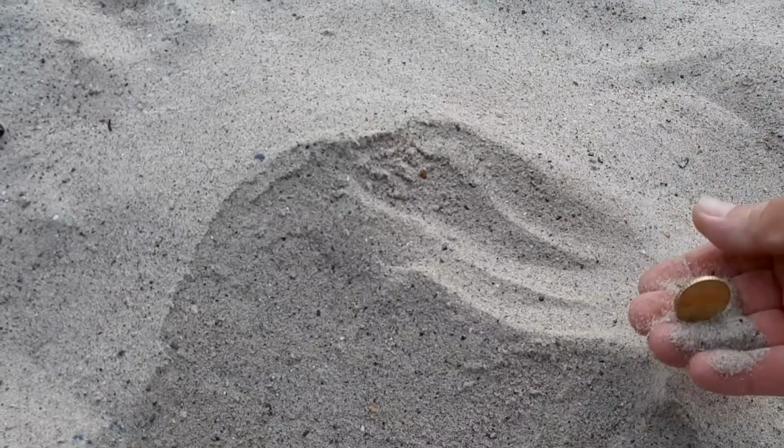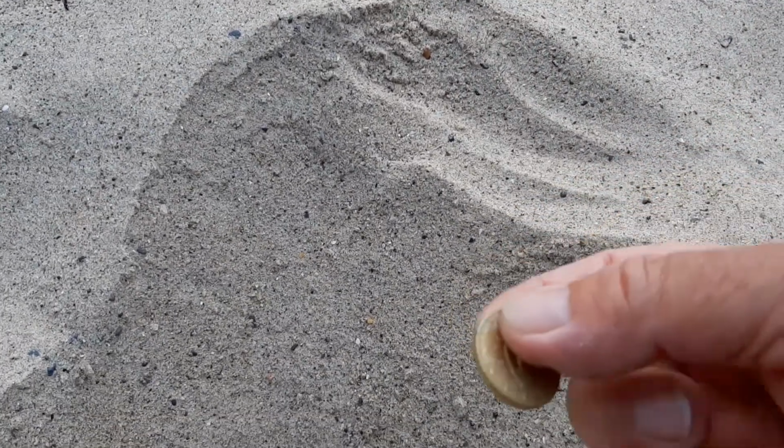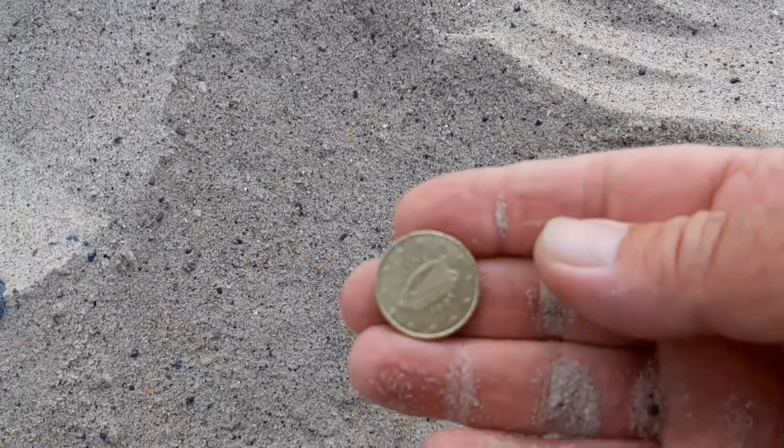That sounds like a good old 50-cent euro coin, don't you think? So let's see if we can scratch it out of there. Yep, there we go. That wasn't a bad guess. It's another Irish. So we're €1.50 up for the day.